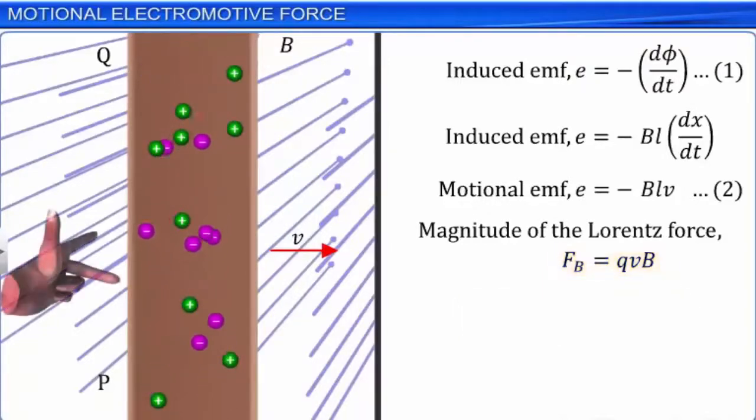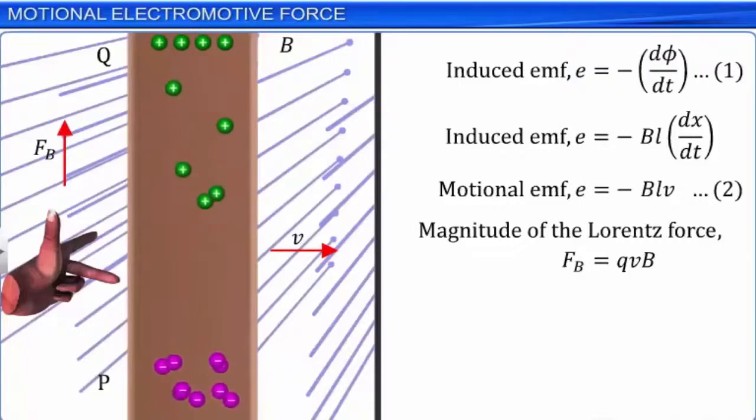From Fleming's left-hand rule, we can say that in this situation, the magnetic force on a positive charge moving with velocity v in this magnetic field will be along PQ. In accordance with the same rule, the force on the electrons F_B will be directed along QP. And we see that the free electrons in the conductor move towards P. As a result of this movement, a negative charge builds up at P and a positive charge appears at Q.